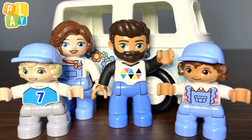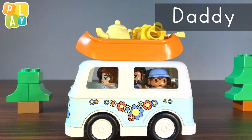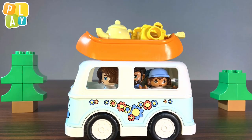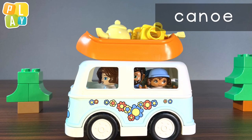The Monroe family is going on a camping trip. Let's take a ride with them and see what they do. Daddy, Mummy and the kids, Jess and Jack, have loaded up the camper van and are now driving to the campsite. Can you see the canoe on the camper van?